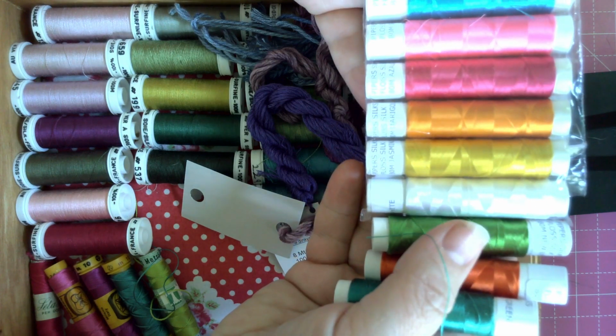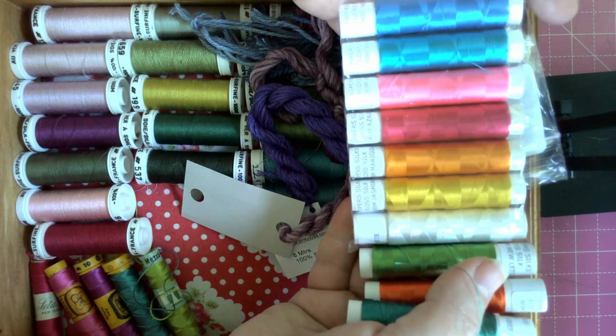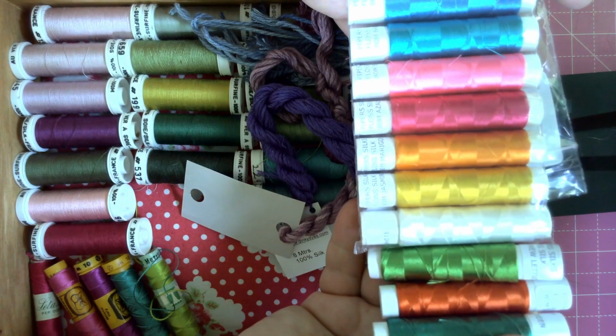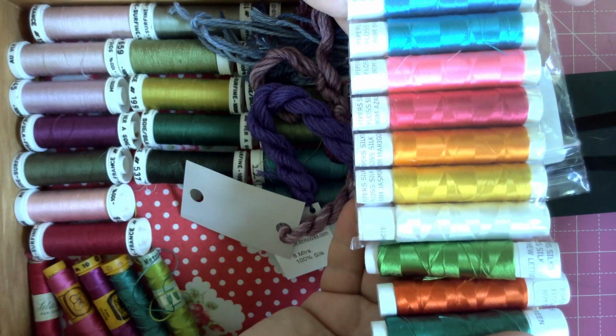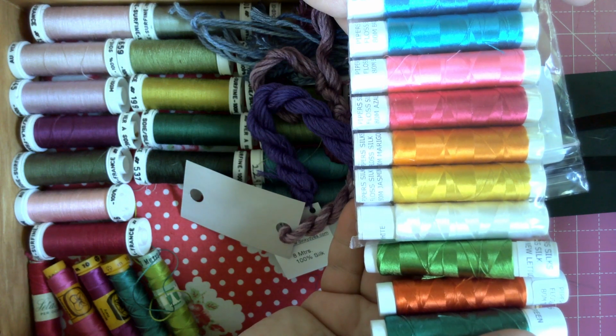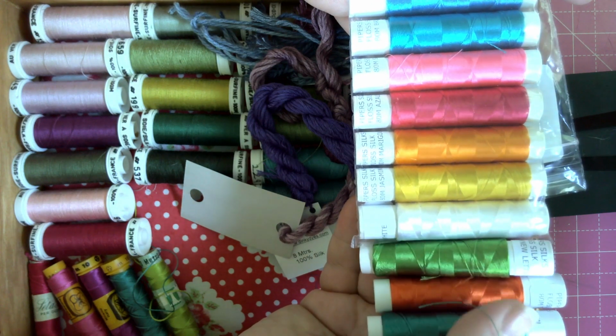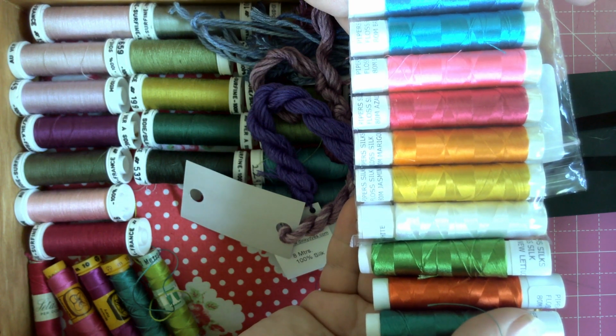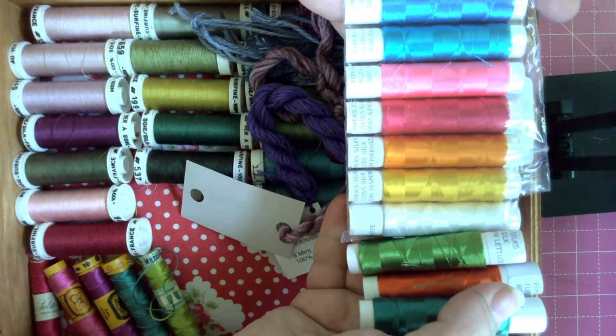So obviously you can buy different packs that are not the brights, and you can also buy them as individual spools. I think they're about £2, I want to say £2.35 for a spool, and you know, less than £23.50 for all 10, maybe £20, something like that I paid for this.